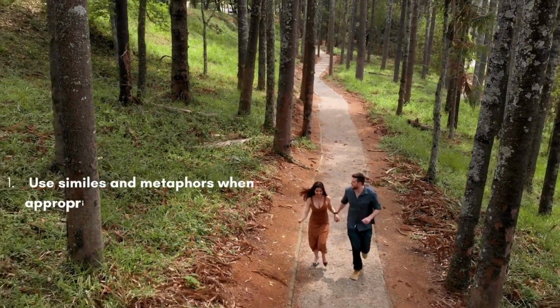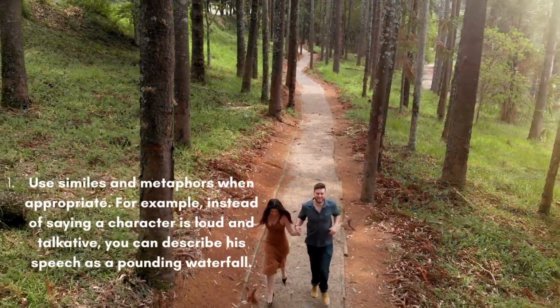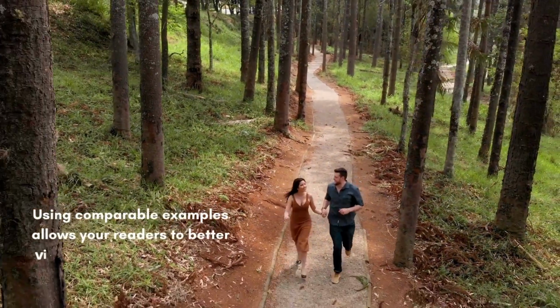Use similes and metaphors when appropriate. For example, instead of saying a character is loud and talkative, you can describe his speech as a pounding waterfall. Using comparable examples allows your readers to better visualize your descriptions.